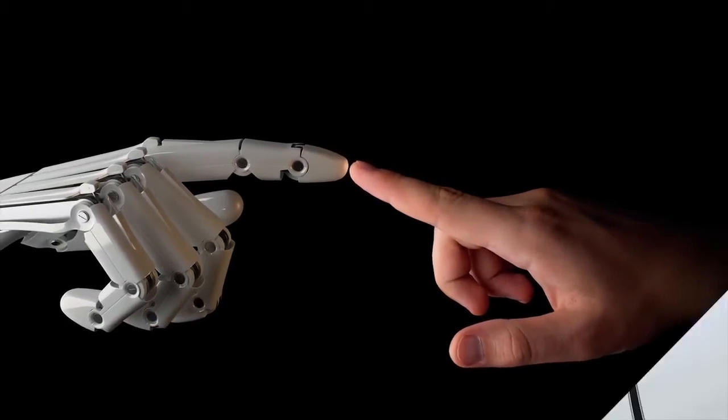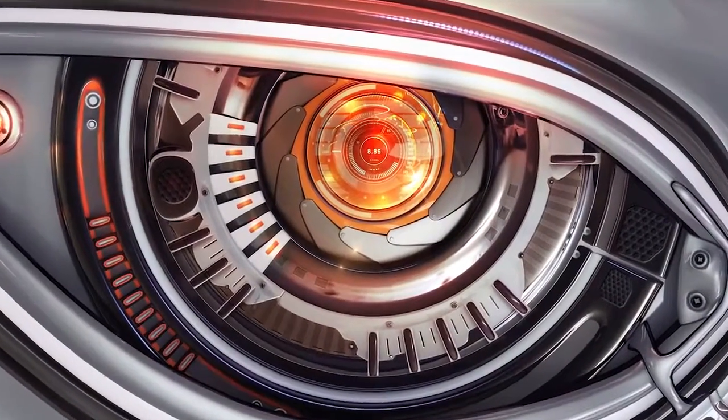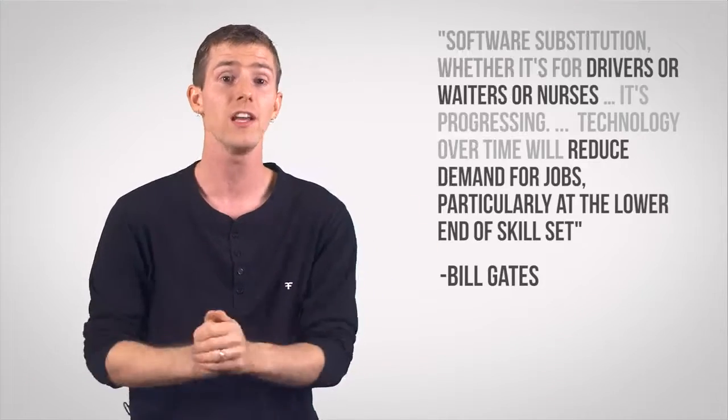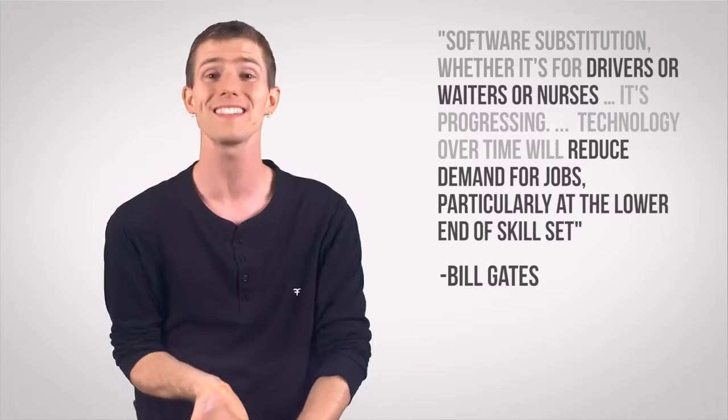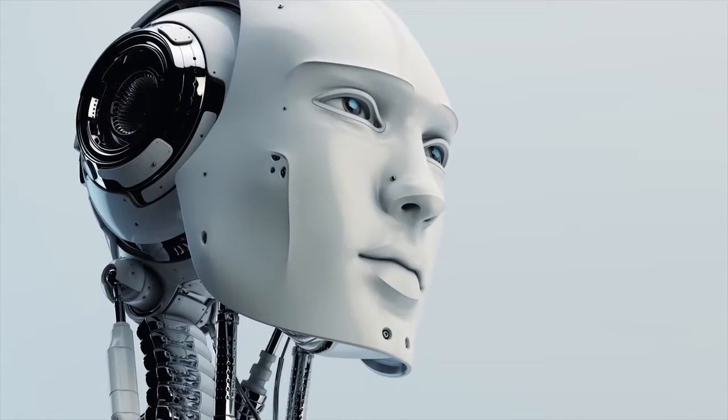And this is the main issue that some of the greatest minds of this age are starting to address with this growing implementation of automation. Earlier this year, Bill Gates warned the public that the demand for many jobs at the lower end of the skill set, which he determined as drivers, waiters, nurses, and similar professions, will be substantially lower in 20 years than they are today. And while it isn't directly related to automation of tasks, artificial intelligence is also a growing concern.